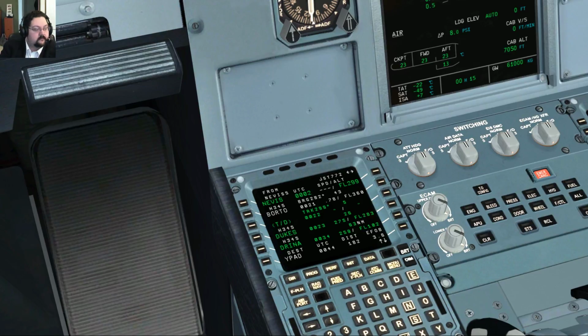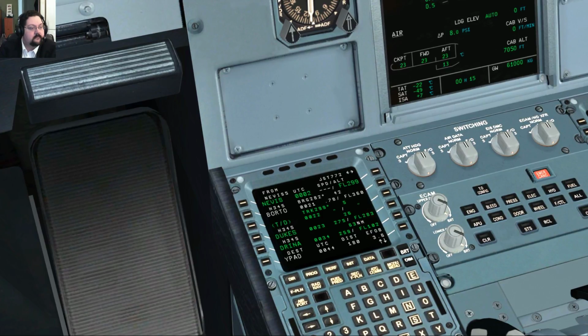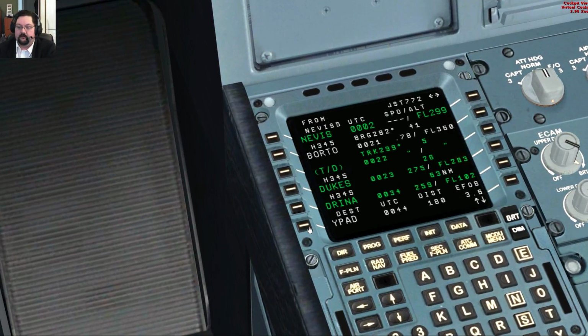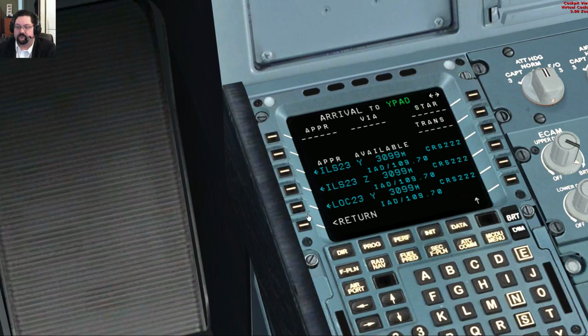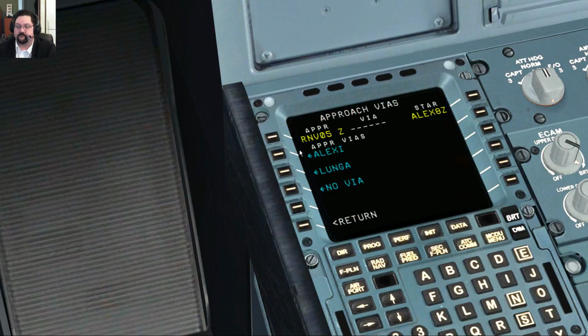Jetstar 775, Melbourne Centre, available. Melbourne Centre, Jetstar 775. Can you repeat last transmission, thanks. Jetstar 775, Melbourne Centre, I have your STAR clearance available. Okay, Adelaide runway 05, Jetstar 775, ready to copy. Roger, Jetstar 775, your STAR clearance for Melbourne will be the RB8 Zulu arrival, RNAV approach, runway 34, maintain flight level 330.